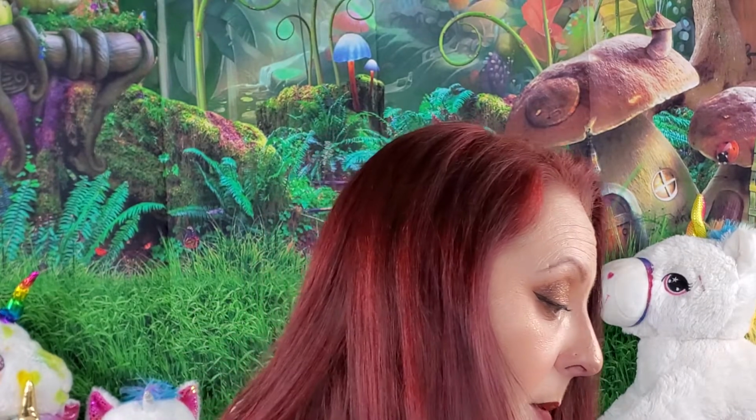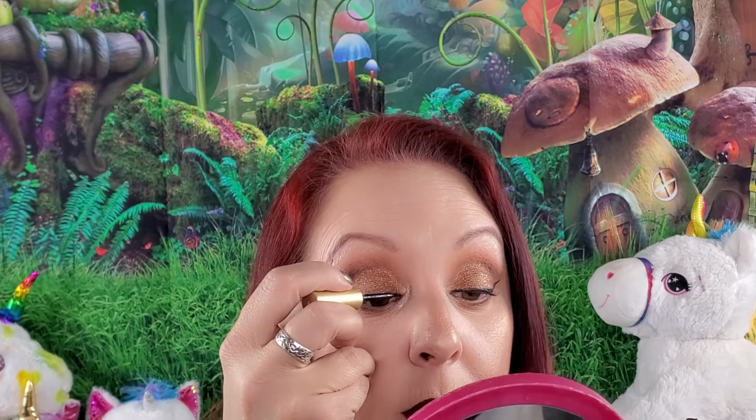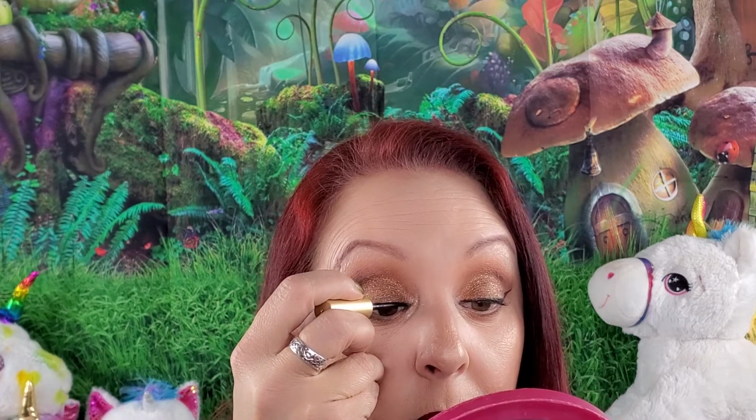And before I apply my mascara, I'm actually going to go in and apply my magnetic lash liner. For that, I am using the magnetic liner that came with the Drama Llama lashes that my girlfriend Carla got me, because this liner is great. I only need 1 coat, whereas other magnetic lash liners you need 2 or 3. And I'm going to take this as close to my lash line as possible.